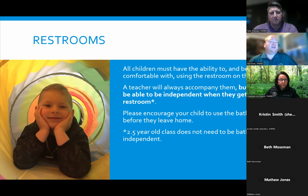As we take kids, we do maintain our ratios. So at maximum for our preschool programs it is 1 to 10. Typically, we're more at that 1 to 6, 1 to 8 most of the time. If we're taking students to the restroom, we always make sure that we have 2 students going to the restroom at a time.